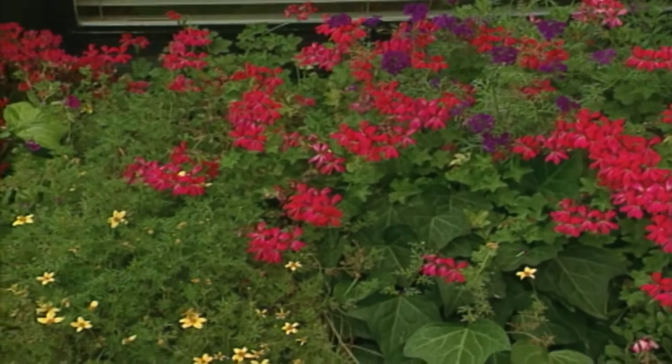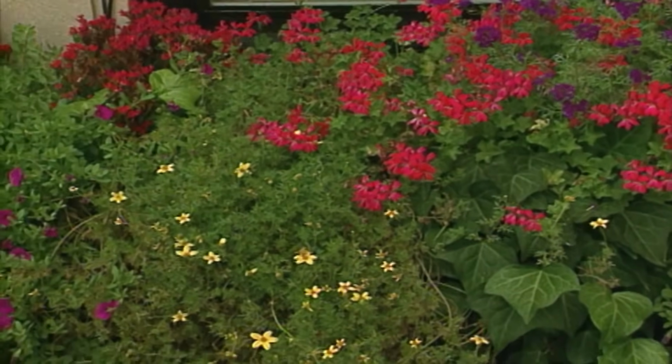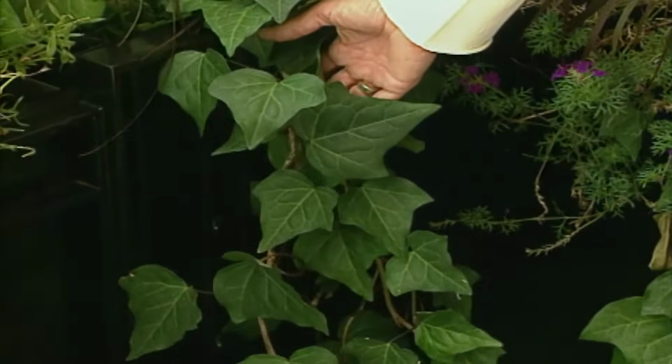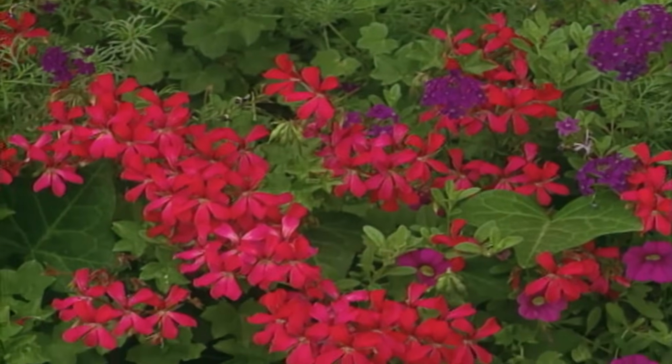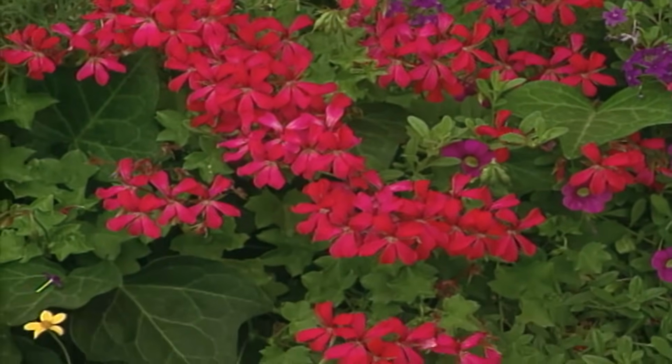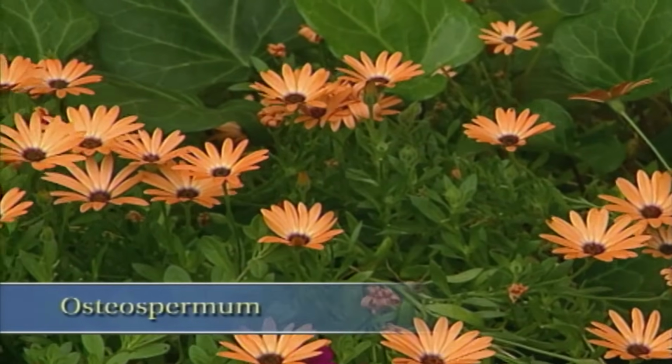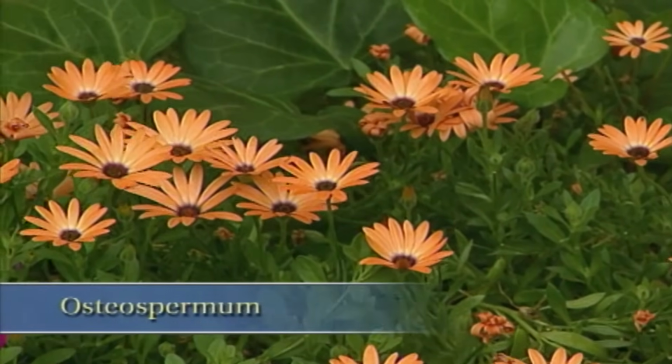Absolutely. I'm always looking for plant material that not only has fabulous texture, but also has brilliant color. I want something that's going to be hanging over the edges. I can see that with these beautiful calibrachoas and the geraniums cascading down, and then you've punctuated it with these osteospermum. Yeah, these are great plants, vibrant all summer long. Well, let's have a look at some of the other gardens that surround this beautiful apartment.